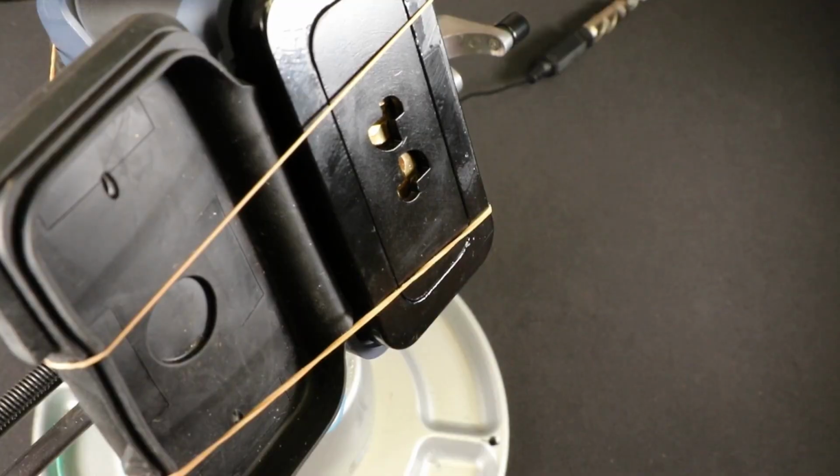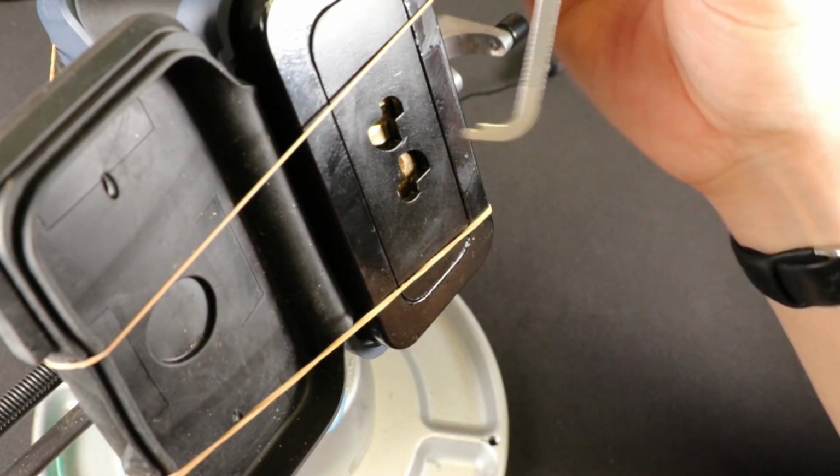Alright, I had to take a break in the film. My family is bugging me for stuff, so we're going to resume on the second lock here.